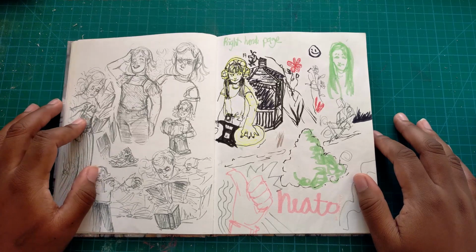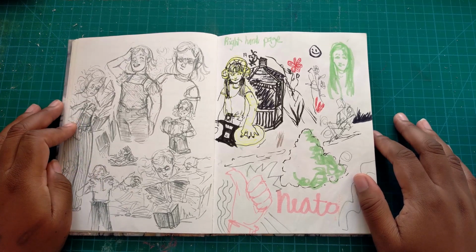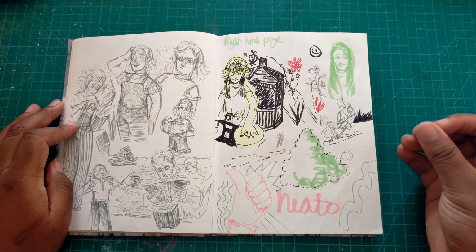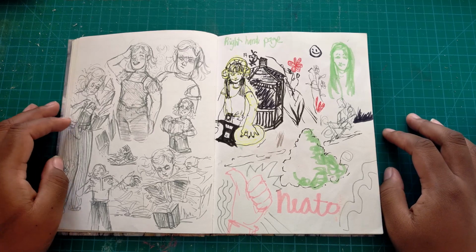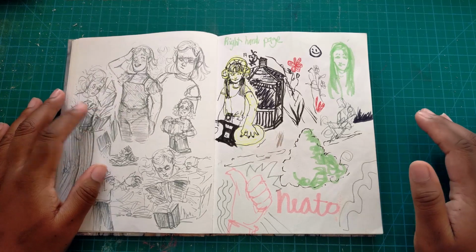And so I was looking at my other sketchbooks and I realised, oh, I don't really draw the magical side of the comic I'm making. That's kind of boring. So I was like, let's do some magical stuff, because it's all about books. So here it is.